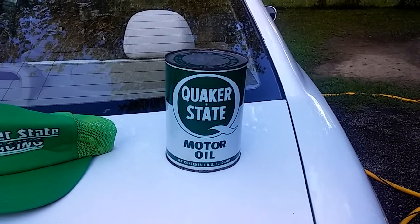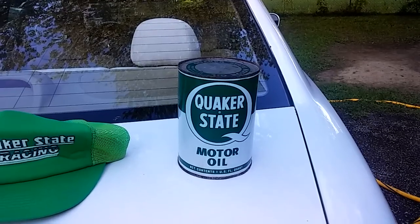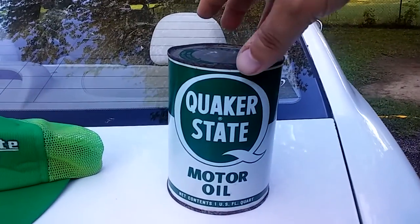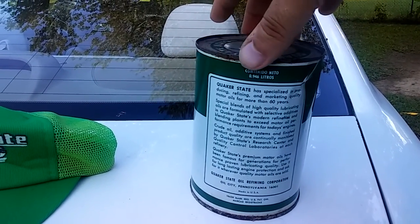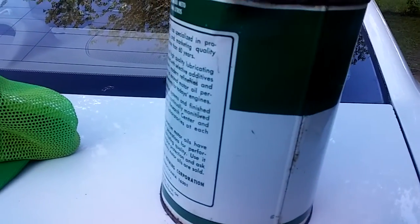People are just starting a collection. If you want to fill a shelf or fill an oil can rack or something, they're good filler cans. But this one here is in really good condition. It's, of course, metal. Got one little ding right there on the back side. It's got the crimped seam.